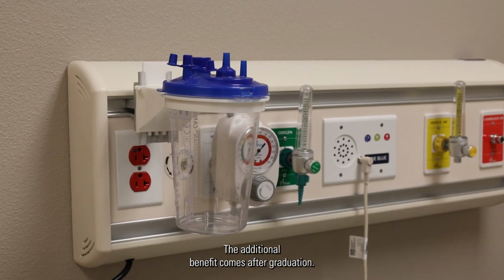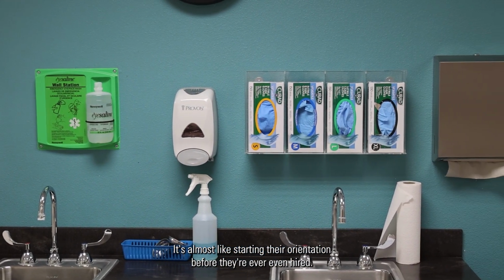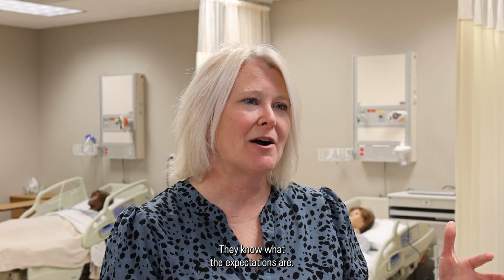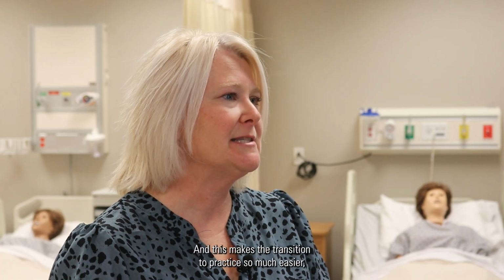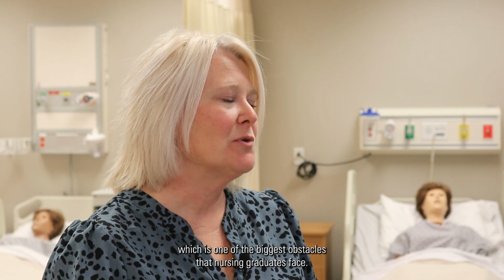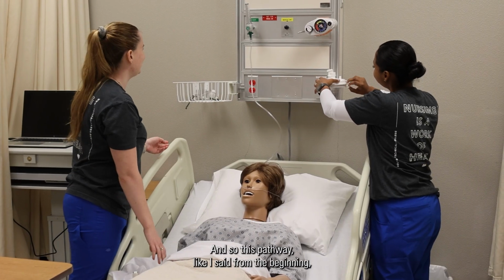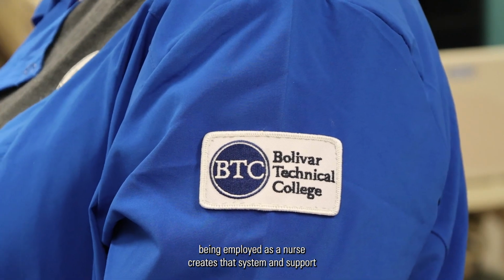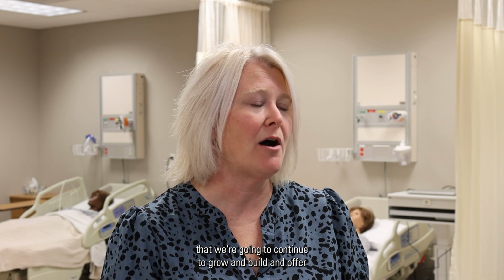The additional benefit comes after graduation. It's almost like starting their orientation before they're ever even hired. So they're immersed into the culture, they know what the expectations are, they can feel comfortable in reaching out to their assigned preceptors because they've been working with them all along. And this makes the transition to practice so much easier, which is one of the biggest obstacles that nursing graduates face. And so this pathway, like I said, from the beginning all the way through being employed as a nurse, creates that system and support that we're going to continue to grow and build and offer to the residents in our community.